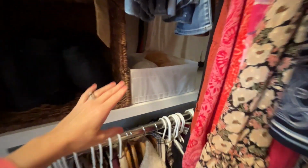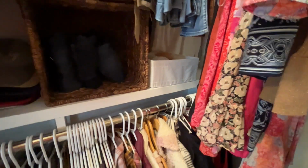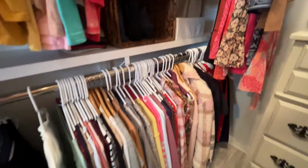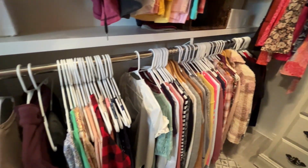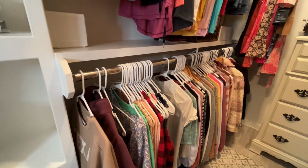And here's another one of the IKEA organizing bins. I don't have a lot of sweaters, but I keep a couple of sweaters there. And then at the bottom, you're going to see more jackets and long sleeves and some dressier tops as well. So that's kind of how I organize that space.